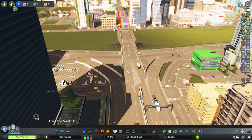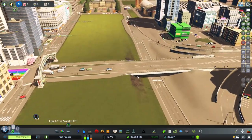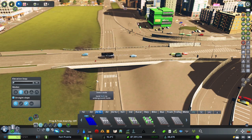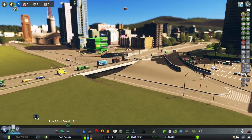Episode's about half done. And yeah, I think it's flowing pretty nicely. Thank you for that suggestion, JMWZ. One last thing. Sorry, it's under the bridge, so I kind of forgot about it. We'll change up this node to be a middle node with node controller. And that way, things look a little bit nicer.